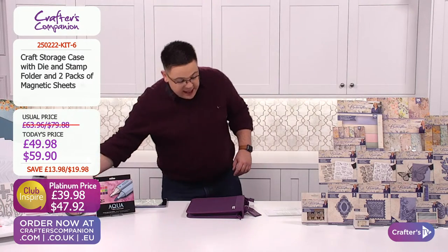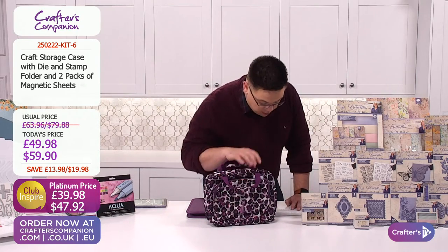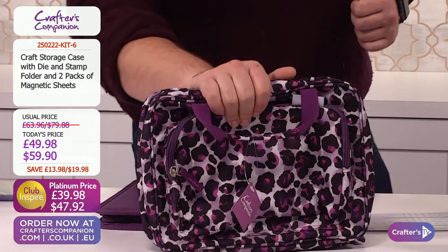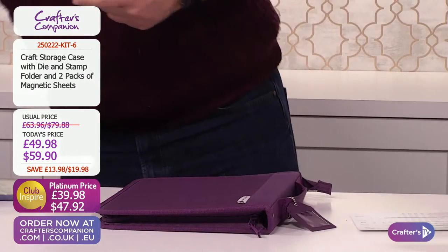There is my cheetah bag. Maybe you want to go for the cheetah bag. You can treat yourself to this great bundle. Again, you've got your cheetah bag. You've seen what we've got in there. We'll show you again soon.